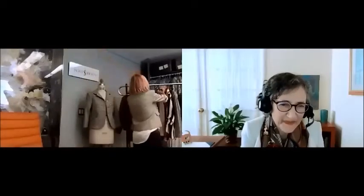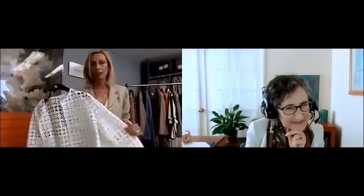Right. I also do novelty pieces like lace, things like that. Because during summer, a lot of women don't wear jackets, so they think, oh, they can't wear jackets. But honestly, there are little lace jackets or little really lightweight jackets that you can still wear during summer and look great.